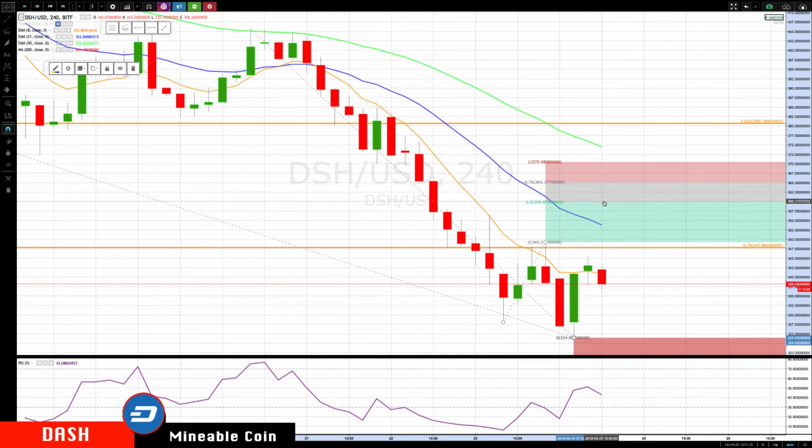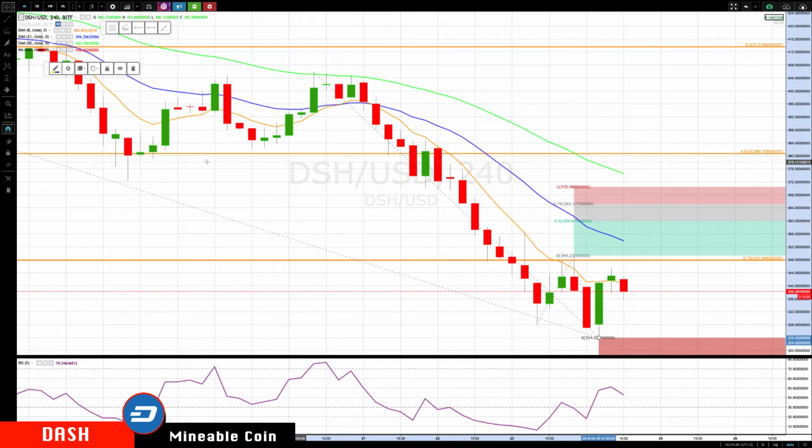359 is really the moving the stop up. It is against the rotation zone, so it's slightly lower probability. And this 370 target takes us to this last little key support area. We had a little shelf here and dip buyers come in there, so keep that in mind. Those are the levels to the upside.